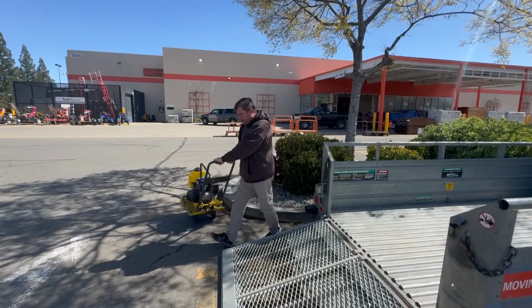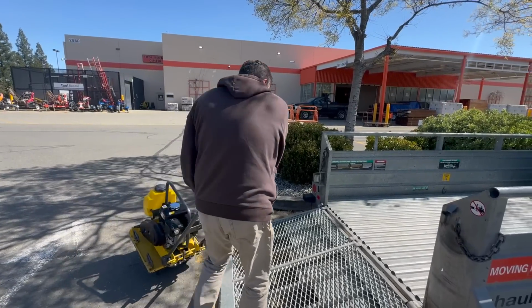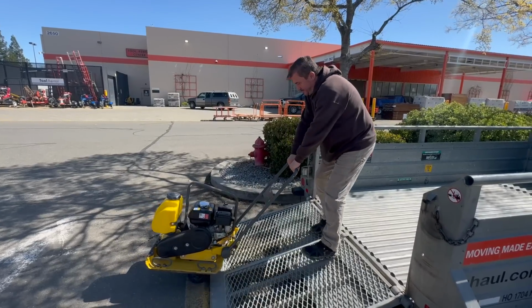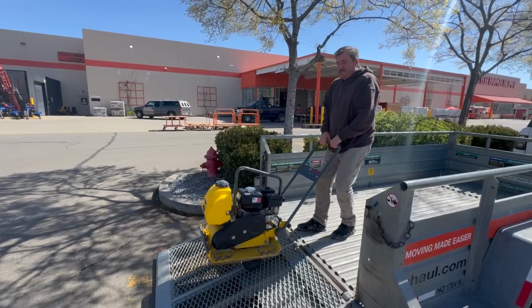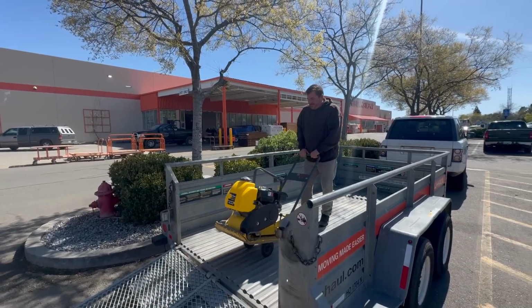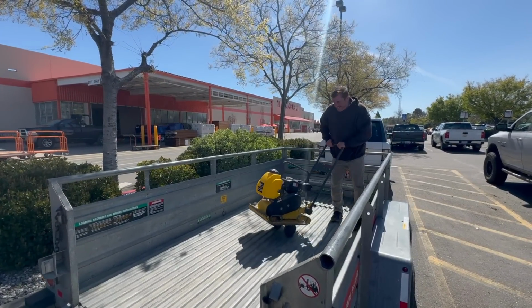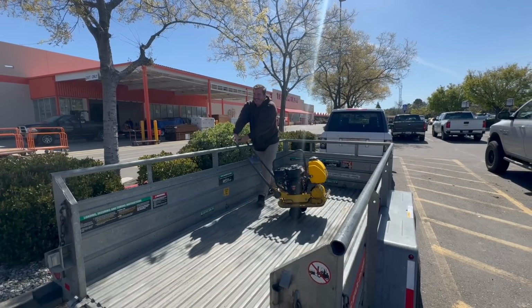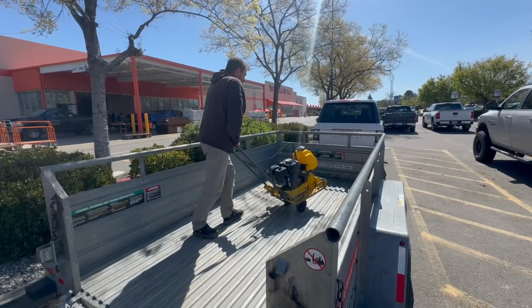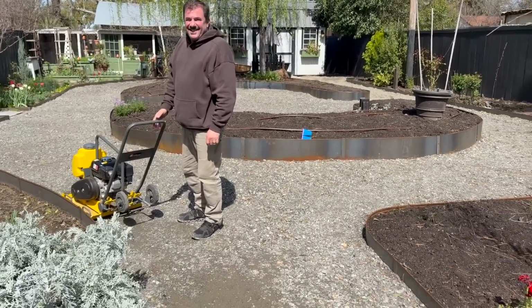How heavy is it? It's not that bad. He's doing great. Everyone's gonna be like, Robbie, you should have been helping him. I'm busy capturing this moment. You want me to do it?